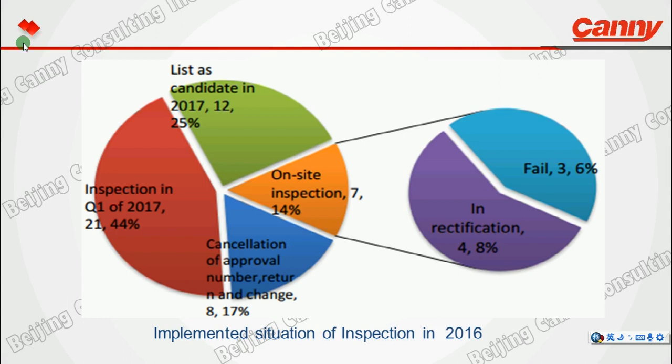So actually, in 2016, there were only about 7 on-site inspections, of which only 4 passed the inspection and 3 of them failed, which accounts for almost half of the number inspected in 2016.